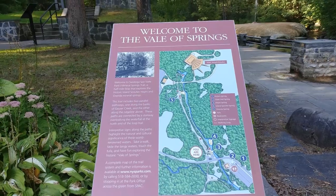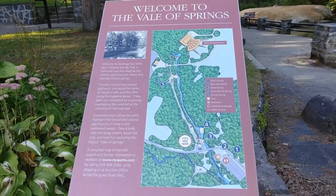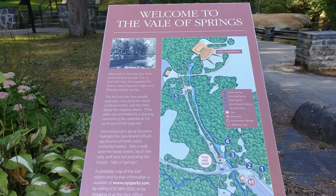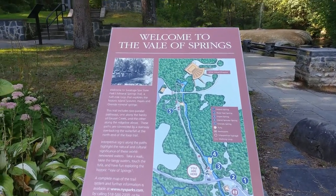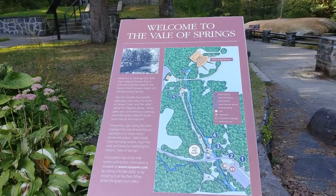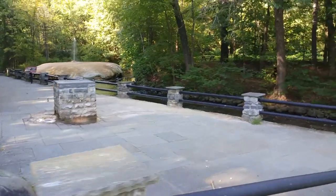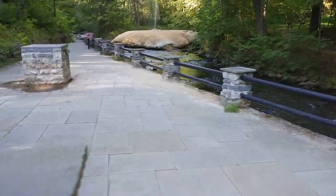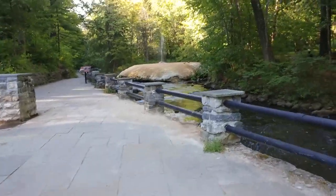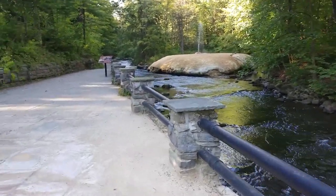This is Saratoga Springs. I'm going to show you two geysers, and they have a couple of other springs. So we shall start now. The first one you can see right there in the background shooting up. Those are mineral springs. This is the creek it goes into.